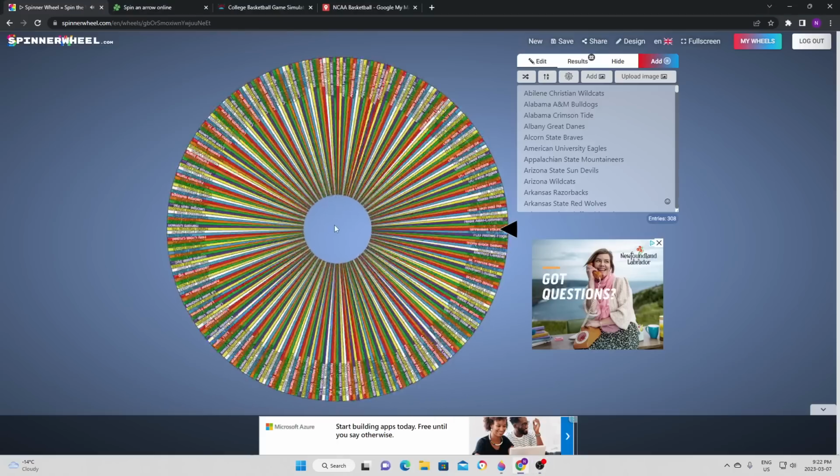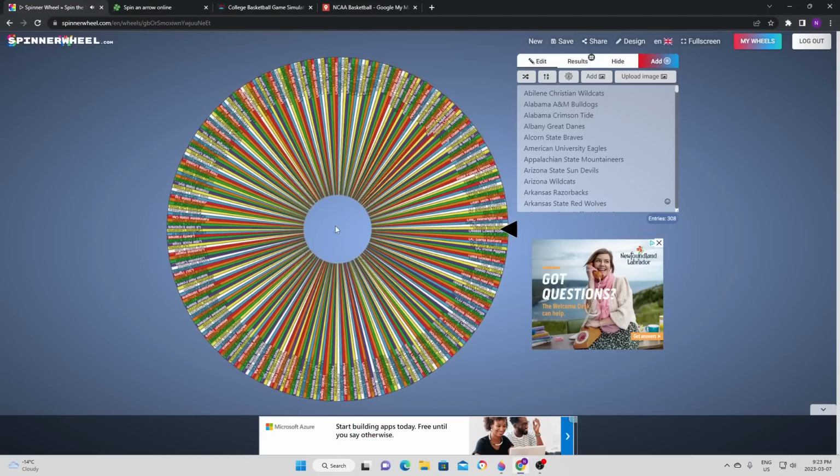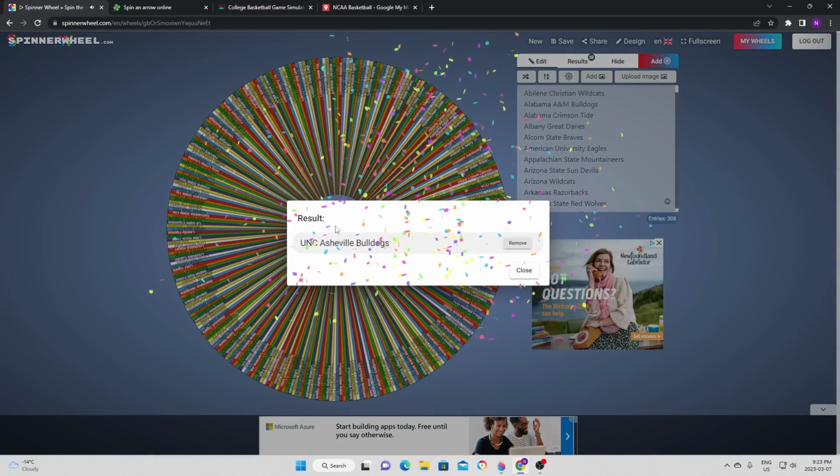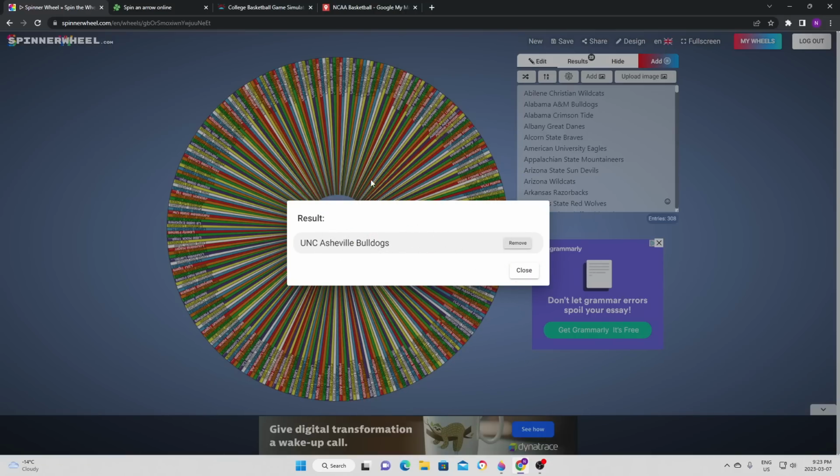But we can't rest on that. We got to keep going. And let's see what we get. We get UNC Asheville. I think that's the first time I've seen where we've had one happen and then so quickly we go back to the same team. Maybe I'm wrong. Maybe West Virginia was like that too. But again, we're going back to the Bulldogs.